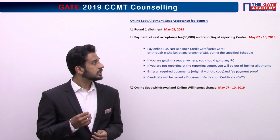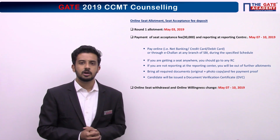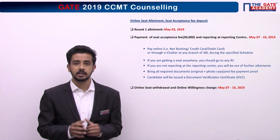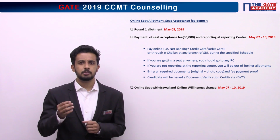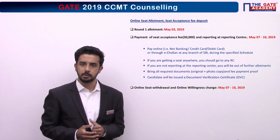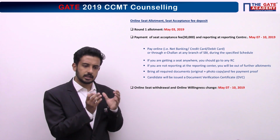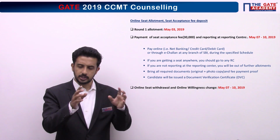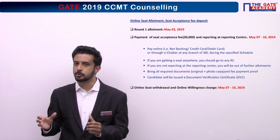You can pay this registration fee online, or you can pay by e-challan and so on. One thing which is very important: in case any problem happens during online payment, and you didn't get the acknowledgement letter of the seat acceptance fee payment, that is, you didn't get the receipt of payment, but the amount is already deducted from your account.